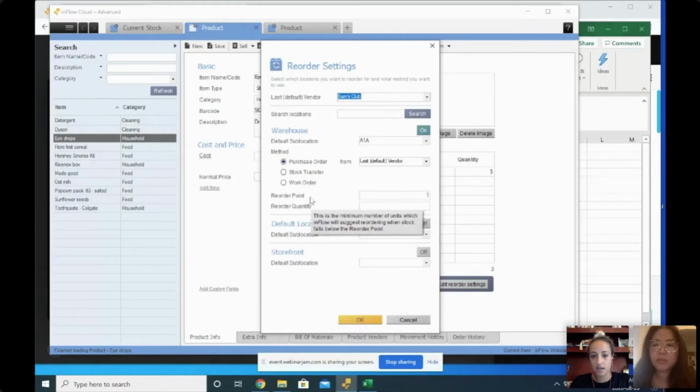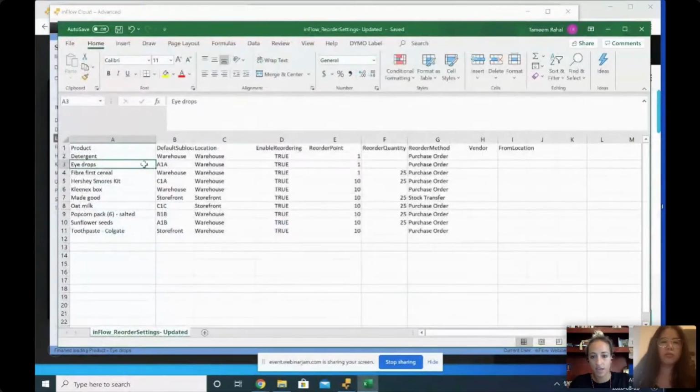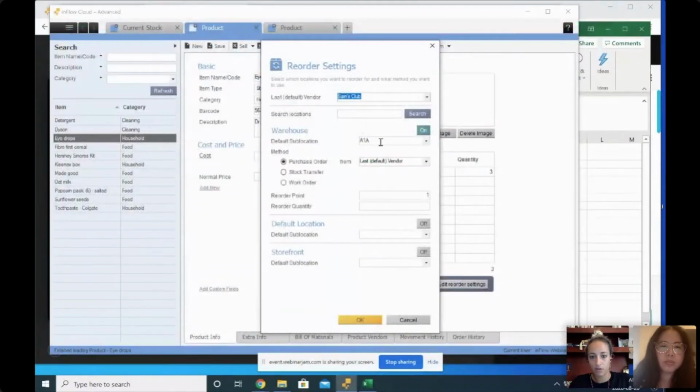Otherwise, you can see that my default sublocation, so I'll just show you my Excel sheet because that's what I did. Eyedrops, A1A, my reorder point is 1, and my quantity is 0. So you'll see here, A1A, my reorder point is 1. Quantity is 0. So I have that all set up. And just like I asked it, purchase order. So it'll tell me to purchase from that. So you'll see that my reordering is set up for my warehouse location.